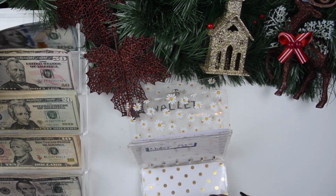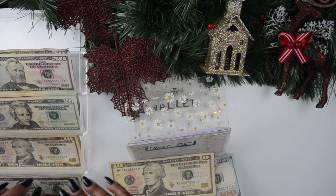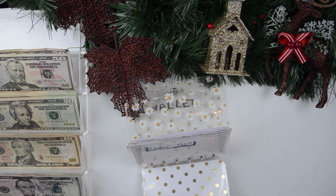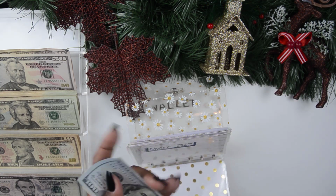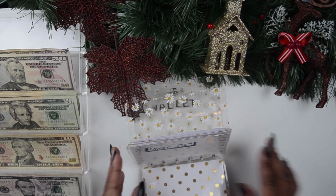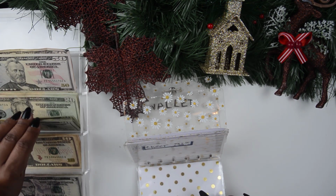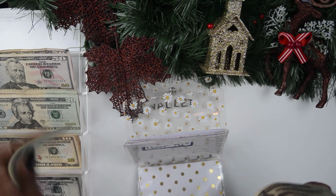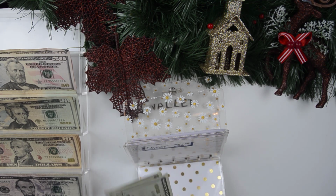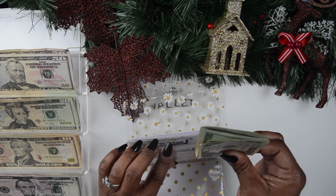So cheer will get its standard $38. That's 1, 2, 20, 35, 36, 37, 38. And I will set this to the side because it does not go in this envelope. But cheer is also getting an additional $100 because, let's see, 20, 40, 60, 80. These are crisp. The reason cheer is getting an additional $100 is because my daughter has her first competition this weekend as well.